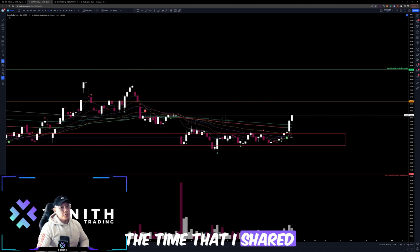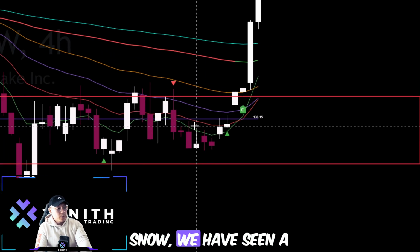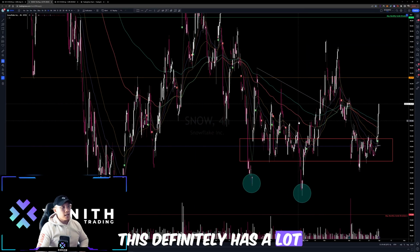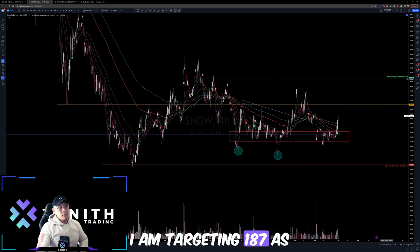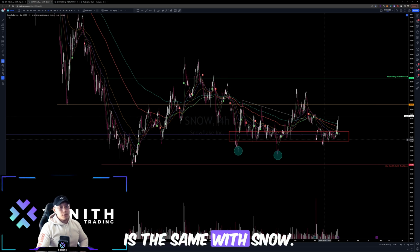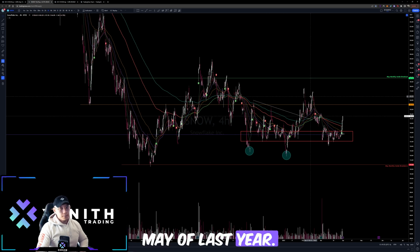But from the time that I shared this to watch for on Snow, we have seen a 20-point move into the end of the week. And this definitely has a lot more room, in my opinion. I am targeting 187 as a long-term target, probably within the next couple of months. Same thing with Rblx, is the same with Snow. Snow has been trading in the same monthly inside range since May of last year. This is ready to go.